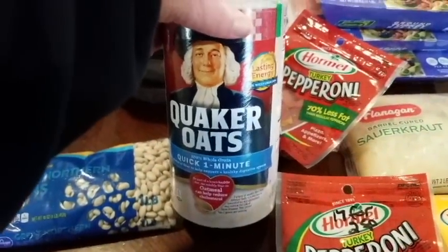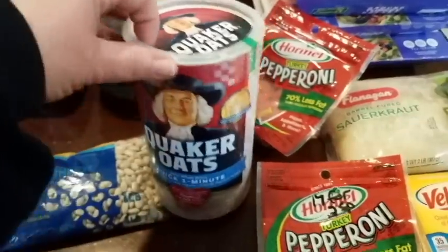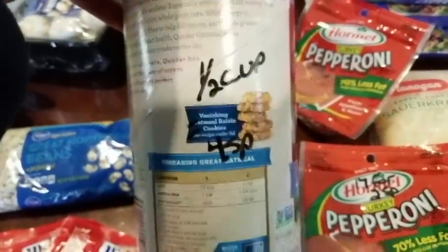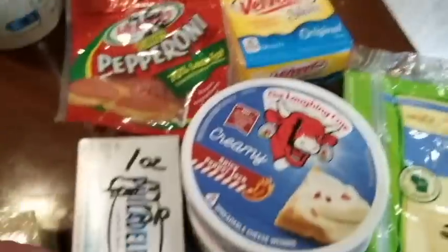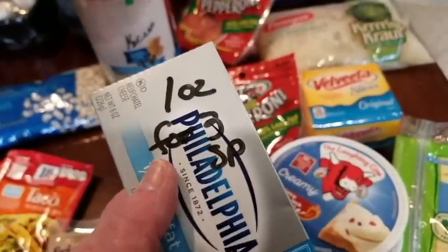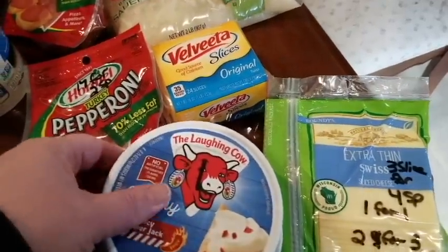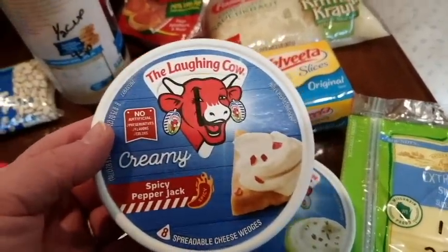Then we have some quick oats. I usually don't buy the quick, but I have some recipes that call for this, so I bought a small container, and you get a half a cup for 4 smart points, and that's the same with the old fashioned, half a cup for 4 smart points. The 1/3 less fat Philadelphia, 1 ounce equals 3 smart points. All of these Asiago cheese are 1 per 1, but if you have 2, they're 3. So be careful with that.